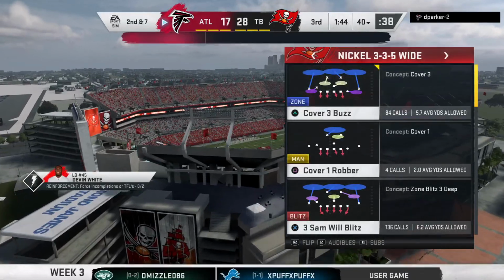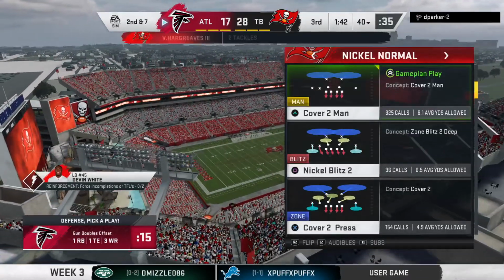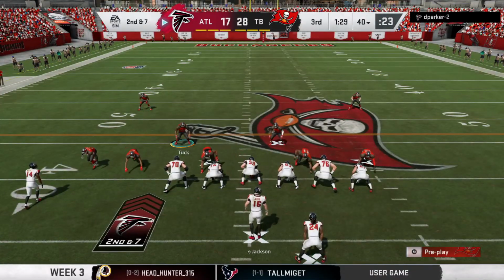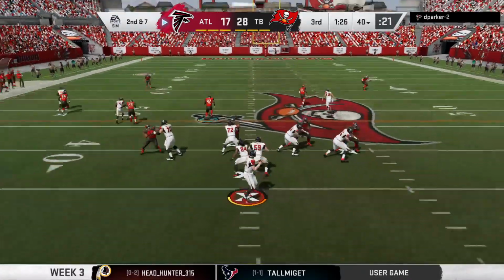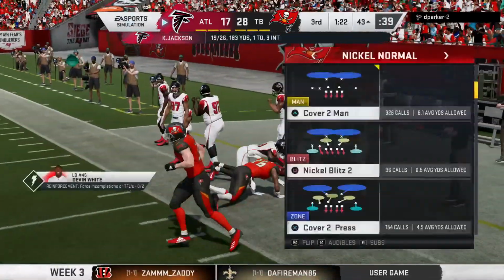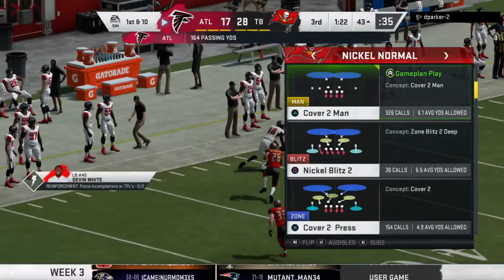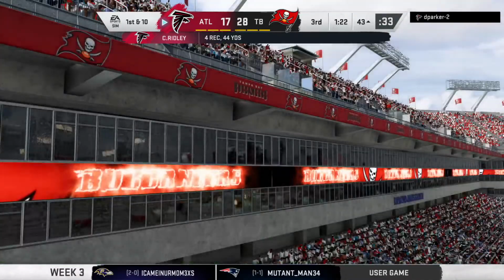The completion good for 3, and it's second down. That first down completion only netted him 3. 2nd and 7. Play action. It's Jackson. And he gets this one to Ridley complete. He gets this to the other side of midfield across the 45 before going out. 17 yards and a first down for Atlanta.